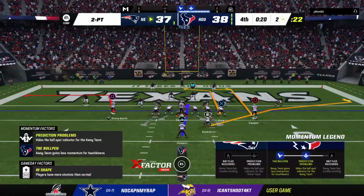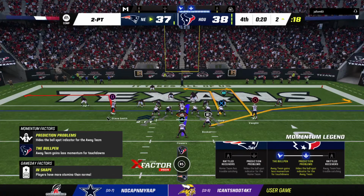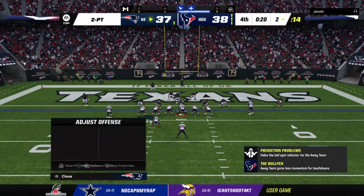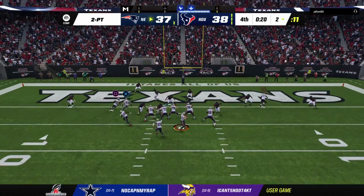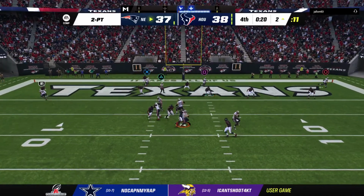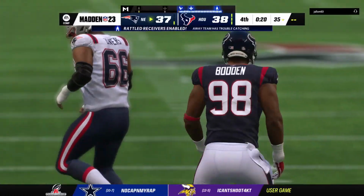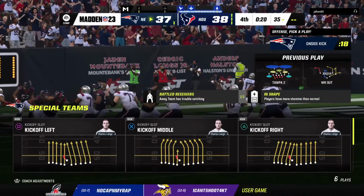It's an enormous call here. They'll go for two. One play to keep their postseason alive. They'll look to throw. And they do not get it. It's incomplete. They went for the win, and the big gamble does not pay off.